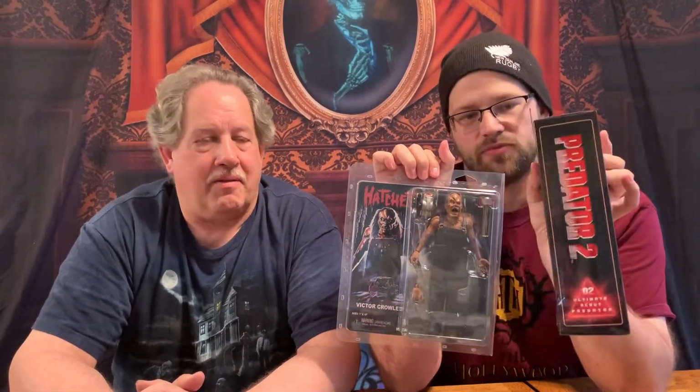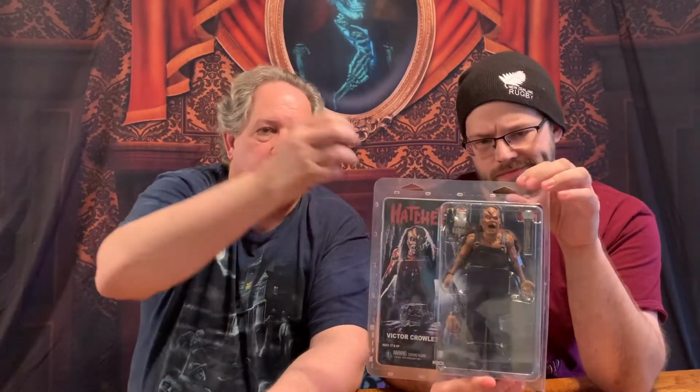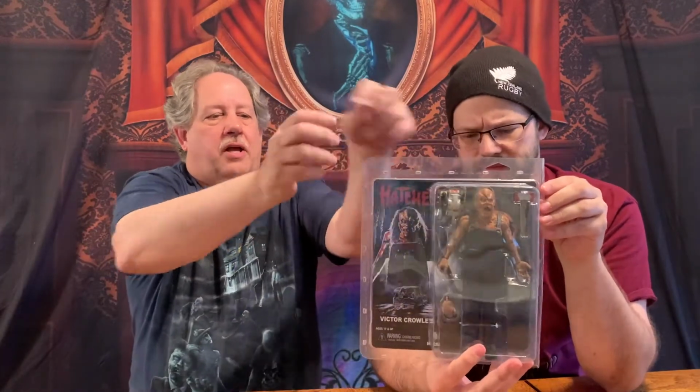Unlike the other ones with the open-up boxes, the window boxes set up in a kind of bookshelf style, this one has the more old-school action figure look. It's set up really well for retailers who want to put it on hooks on a display or a shelf set up. They have the hooks there, so they can hang them up, and they just slide them on.